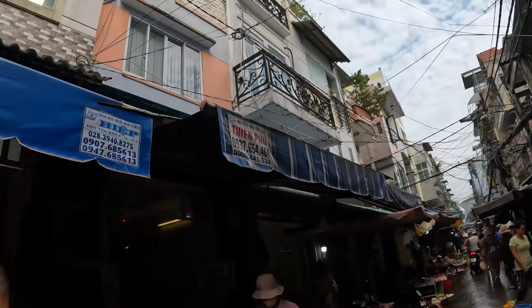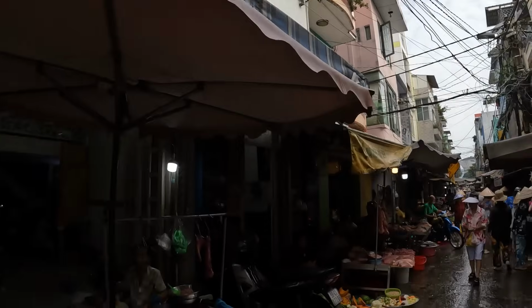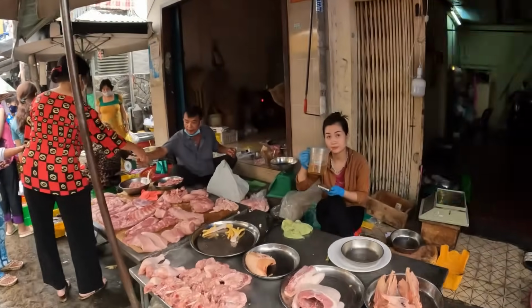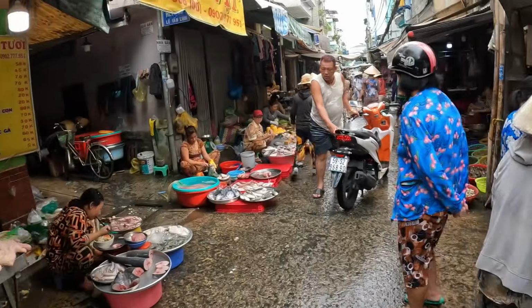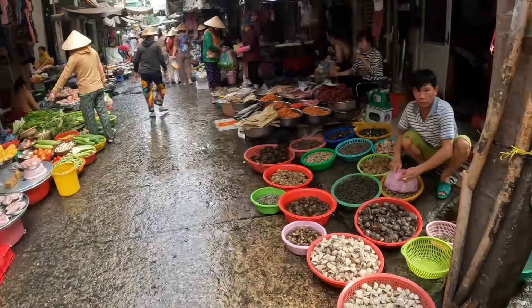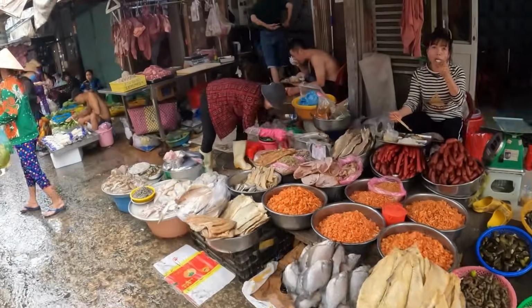You have a nice apartment here. That would be a dream come true. We got the chicken. Xin chào. Hello. And of course, a motorbike. So we got all the snails. Nice.